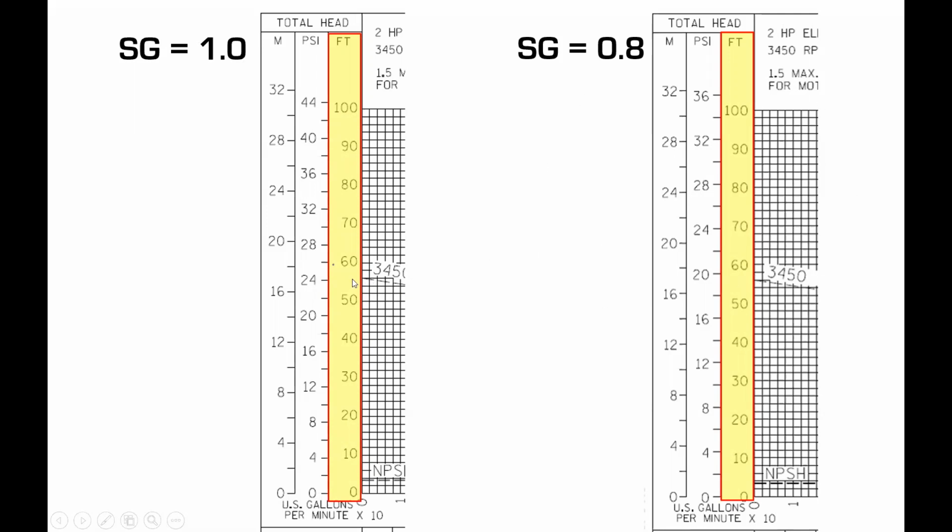But look at the pressure. The pressure was about 25 psi here and about 18, 19 psi here. So if we were just taking a psi value, a pressure value, and not converting it, it makes a difference which curve we're looking at. And it makes a difference what we're pumping. So converting pressure values to head makes you look at the specific gravity. That's the lesson here. What do you think, Chris?